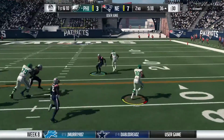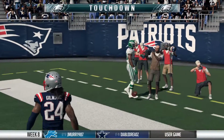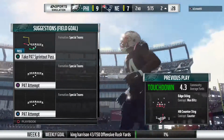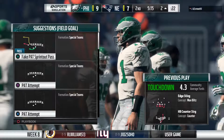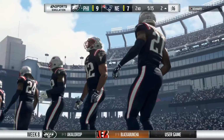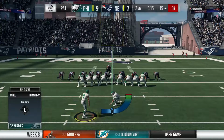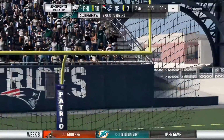Mixon. Oh, he faked it with a juke. Now he's got some room. Touchdown, Philadelphia. A great play there with a lucky number 13 touchdowns now on the year. And the Eagles are able to cash it in for 6. Caleb Sturgis now for the point after. And it's through, and that makes the lead 10-7.